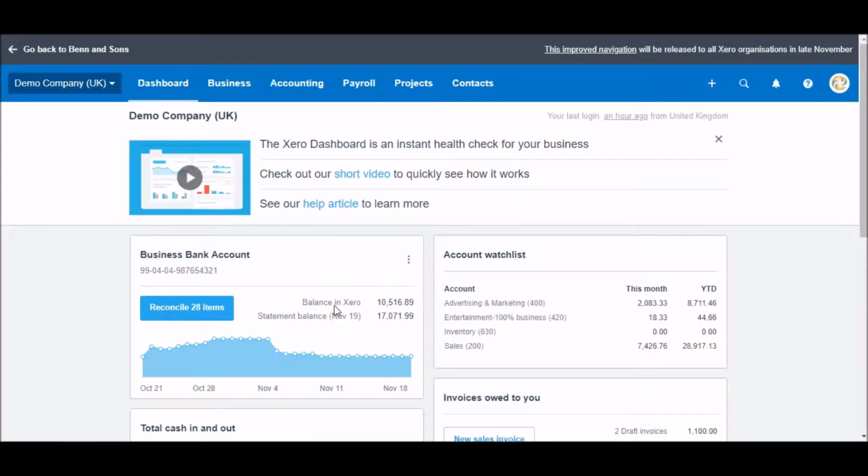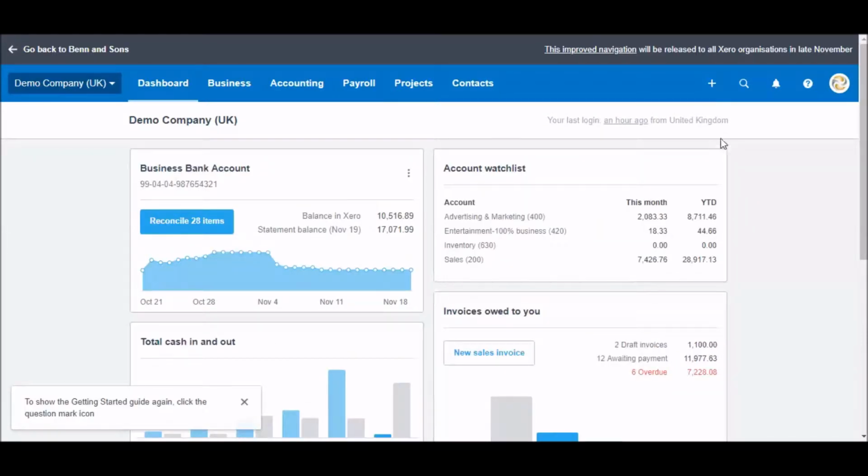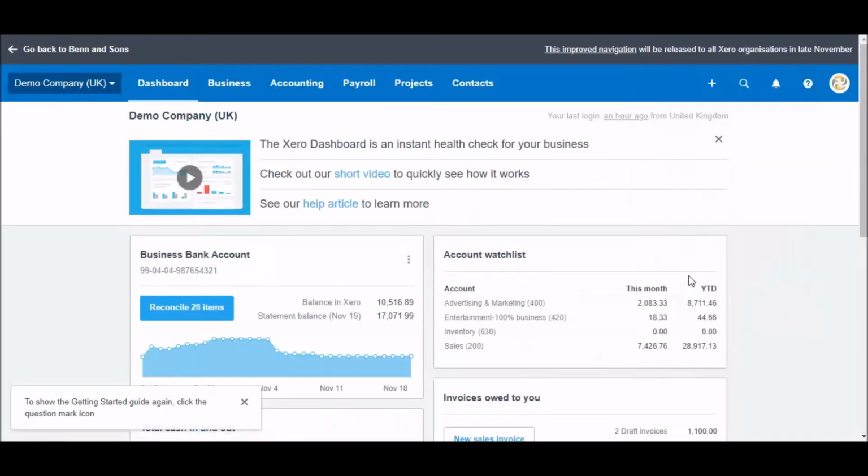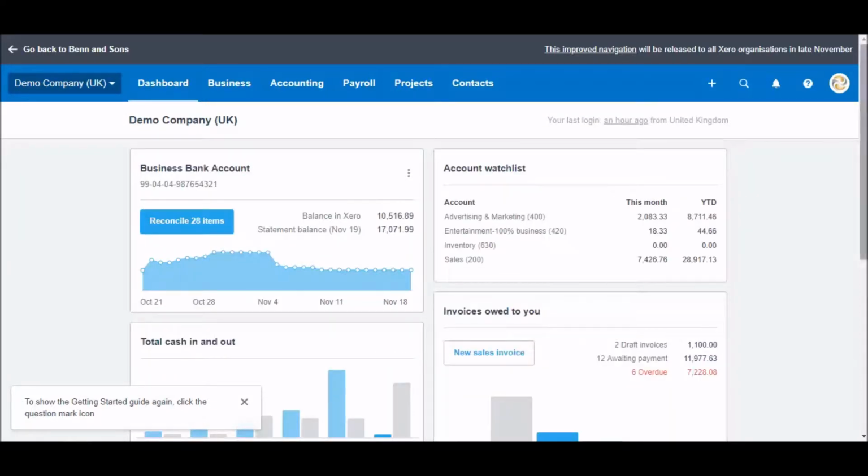When you first log in, you get this great little video at the top and a link to the help articles. Now, if you close that, if you forget what it's told you or any training that you've had, if you go into the help icon, you can get the show getting started and that'll bring that video right back. So it's really great. The idea of the dashboard for any cloud software is to see the most important information for your business at a glance.